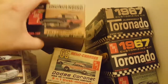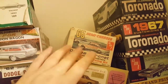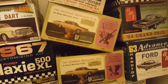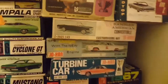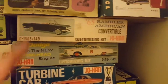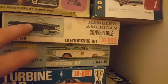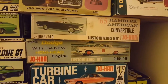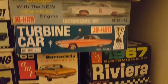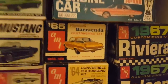65 Thunderbird, that one's built up. 65 Coronet, very rare kit. That one's restorable. A couple of 65 Monacos, again, both restorable. That is a mint untouched kit. That is probably knocking $180, $200 kit, these two. Old early Johan 64, 65 kits. That's the original issue of the turbine car, 65 Barracuda. Been after one of those for a long time.